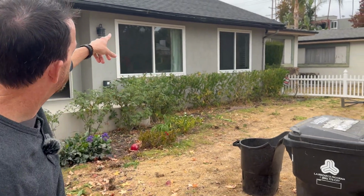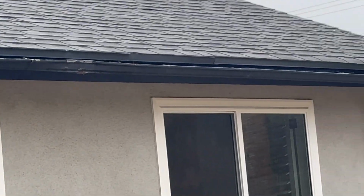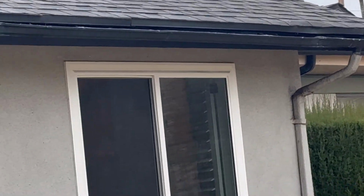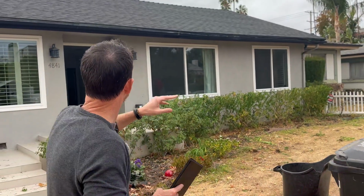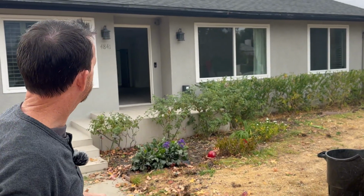Danny, pinch in on the gutter. See the gutters up there, guys? Like, you know, bent gutters in the front of the house are just another little detail, right? The roof looks good. We've got a composition shingle roof that's in good shape, but we've got this metal gutter system that just doesn't look right. So just a little bit of cleanup there, and it'll just make the curb appeal look that much better.